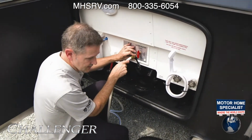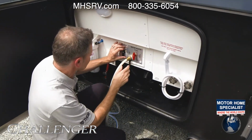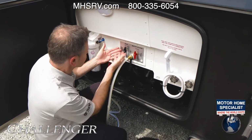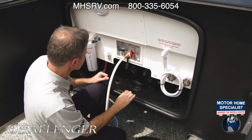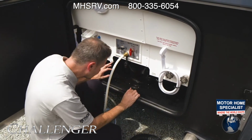You want to make sure you're using a hose. Most of them are white with the blue stripe. You plug that in there. You can fill the tank, or if you are hooked to city fixtures, just turn the knobs however you want, right? You don't have to turn them all crazy, but just follow the instructions there. You do have just everything you need here.